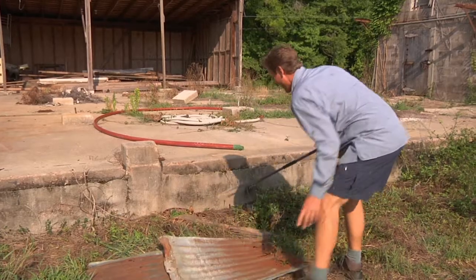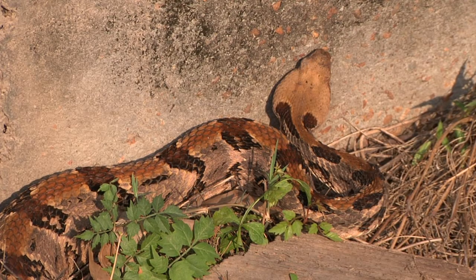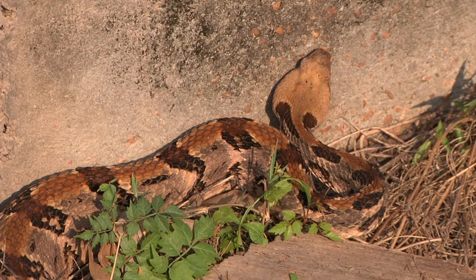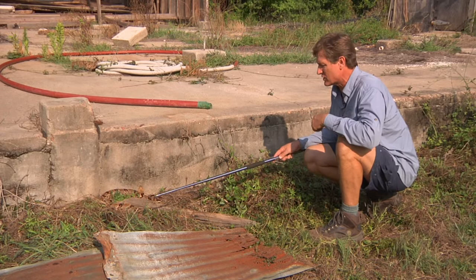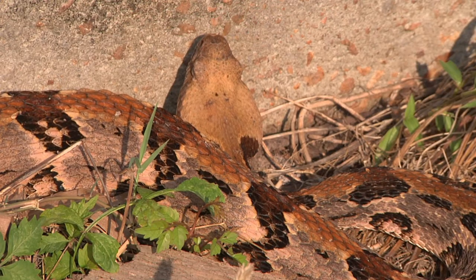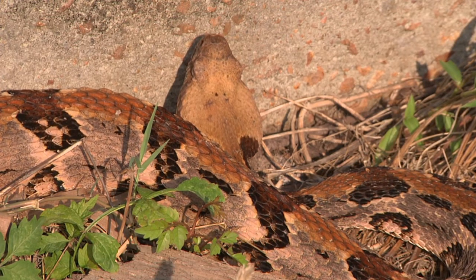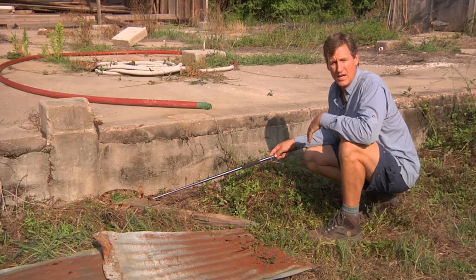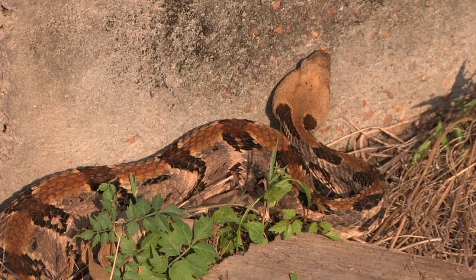Oh, and here's a canebrake rattlesnake, and this is a gorgeous snake. Canebrake rattlesnakes have this wonderful rusty stripe down the back. And this looks pretty bright out here, but it's actually really good camouflage in the habitats they live in. I'm gonna try not to spook this guy and get him to sit here for just a minute. Canebrake rattlesnakes are very dangerous, but they're actually pretty docile. And most of the time, if you uncover one, they might not even rattle.